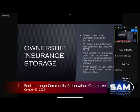The other part of ownership, I know this was a question the committee had. The association does intend to work with town council and create some sort of legal agreement that ownership shall be transferred to the town in the unfortunate event that the association were to dissolve. The association's not in this to gain any money. We're just in this to save the truck, to save the history, and we want it to stay in town. If the association ever dissolved or came into financial hardship where they can't take care of the truck anymore, we would want it turned over to the town. We don't want it to go anywhere else.